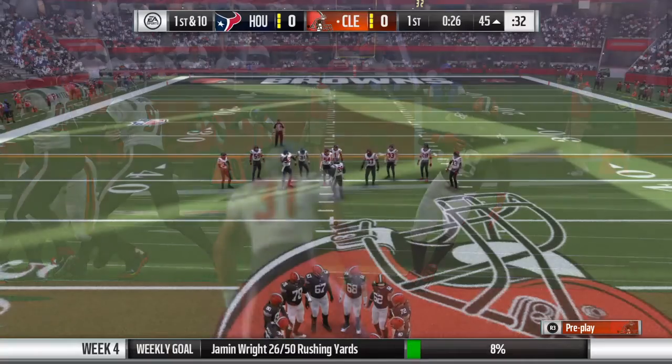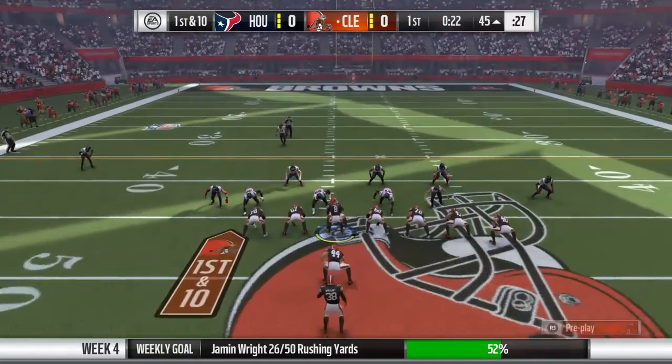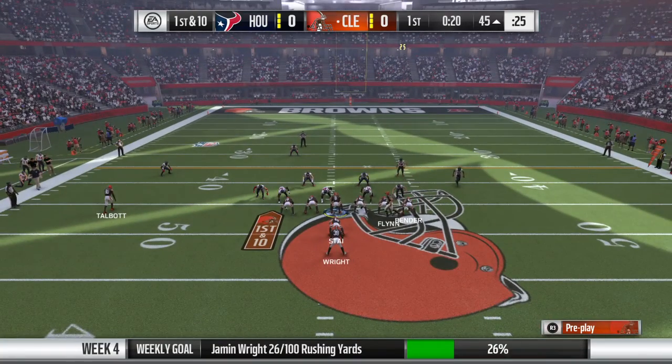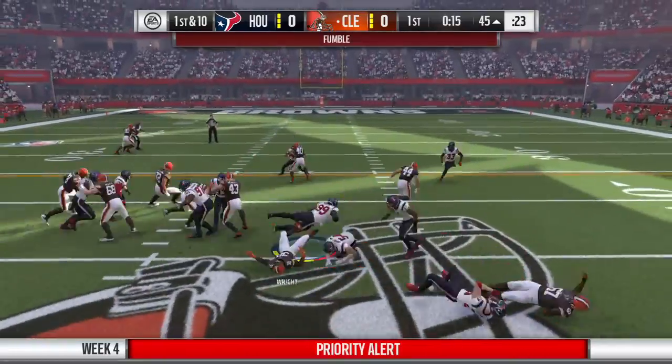Absolutely love the run right there. This guy's known for his quickness, but also for his speed, and he's able to get to the second level almost before you blink if you give him any type of blocking. Always talk about slot receivers, and they're usually known as quicker than fast. In this case... And now a fumble.